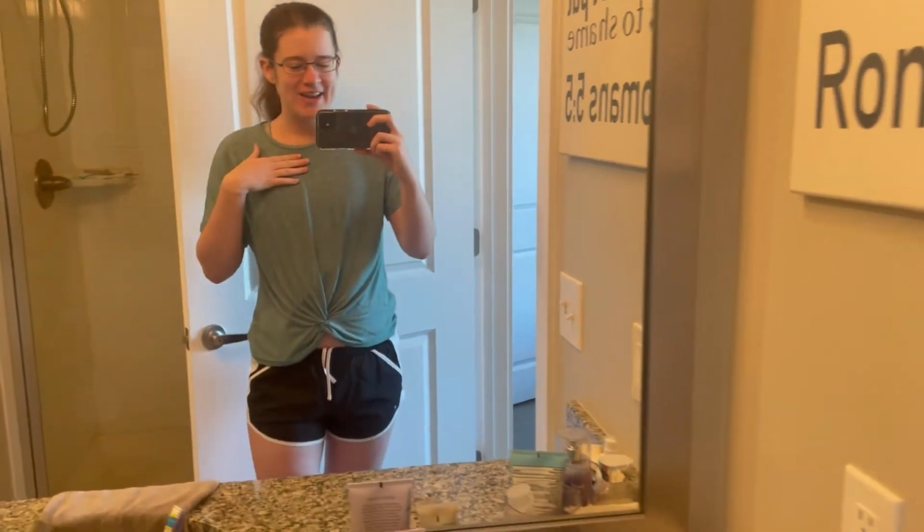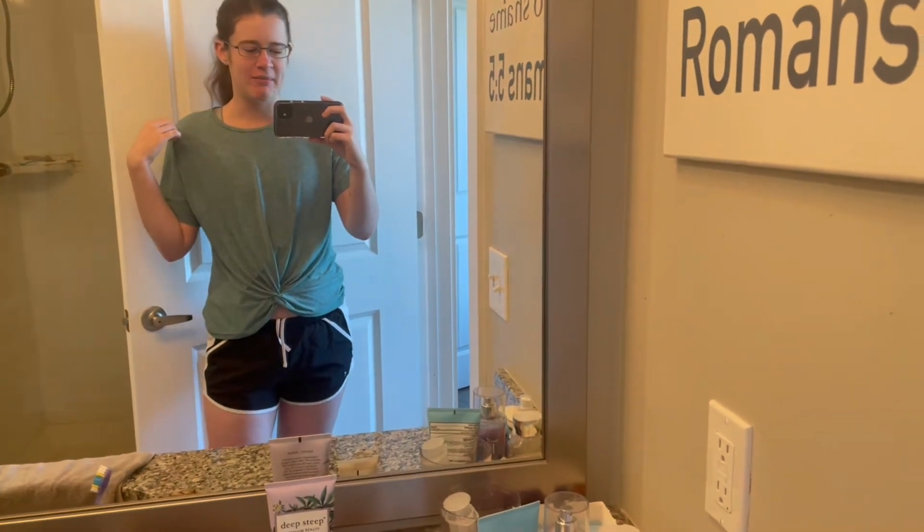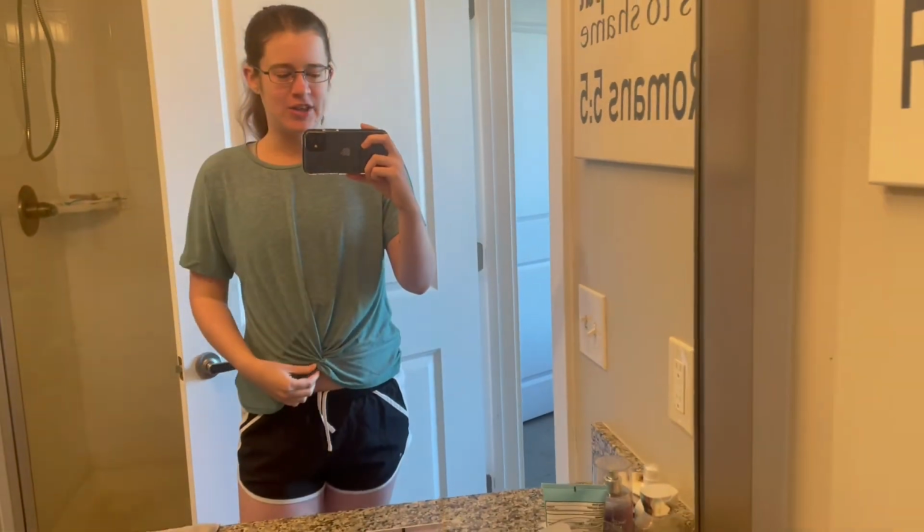So today I am wearing this shirt from Gap, which I absolutely love. It is this gorgeous light teal color, has this cute little tuck right here, super lightweight and soft and comfortable. My dad was with me when I bought it a while back and he was appalled that it cost $35, but it's been so worth it. It's a great shirt, love this shirt.